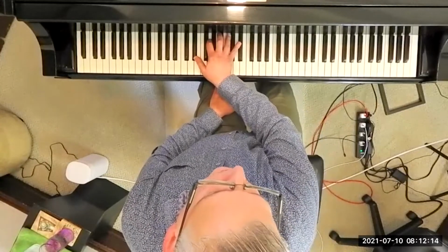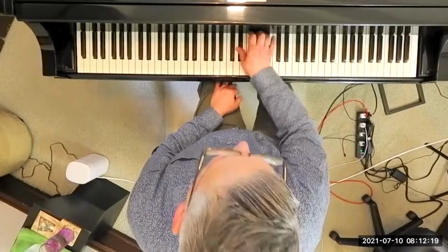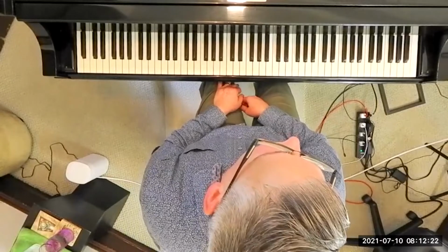The 5 would not feel very good getting to the thumb if it were a pure out. It would feel like a very big motion to get into the thumb.